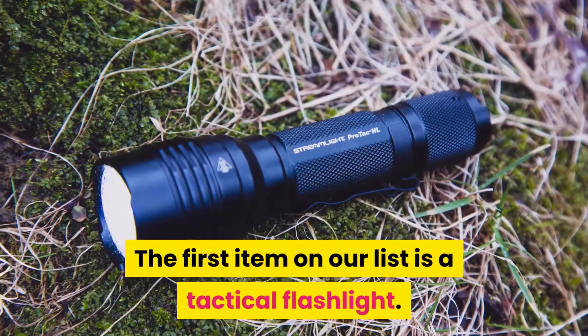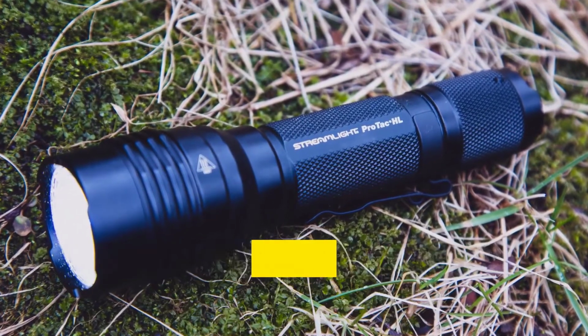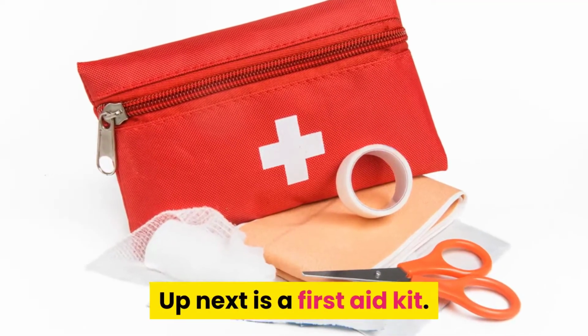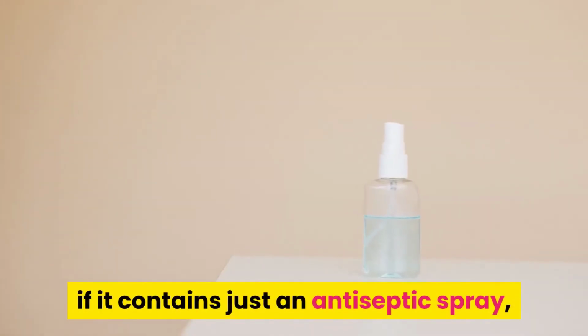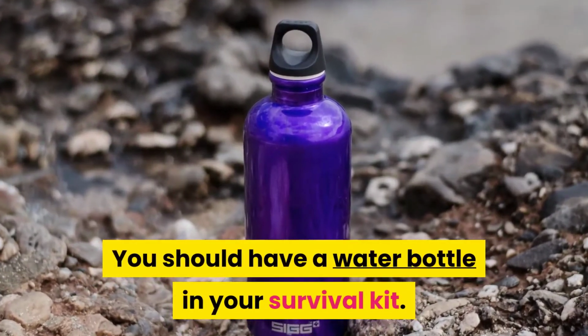The first item on our list is a tactical flashlight. You need to get a good flashlight, not a small pen flashlight, and you should keep it on you or in an easy to access part of your kit. Up next is a first aid kit. You should have a first aid kit, even if it contains just an antiseptic spray, a few band-aids, tape and gauze strips. You should have a water bottle in your survival kit.